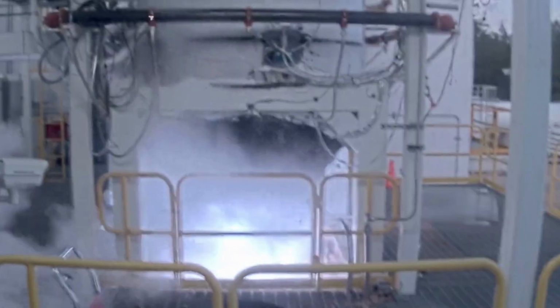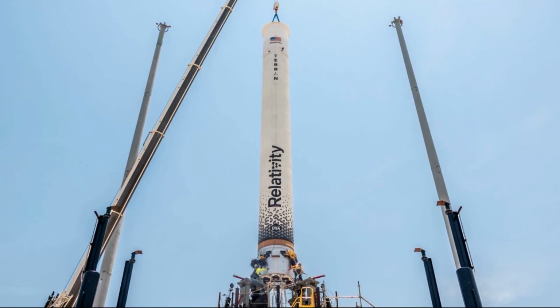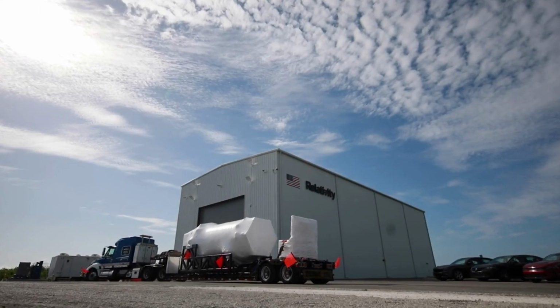Finally, later that same day, Relativity tweeted one final time mentioning, "Sensational angle of Stage 1 being installed onto the MDC mount at LC-16 in Cape Canaveral, Florida." At this point, the company is closer than ever to this significant test. Relativity has a few important tests left, however, if everything goes according to plan, we can expect to see a launch not long from now.